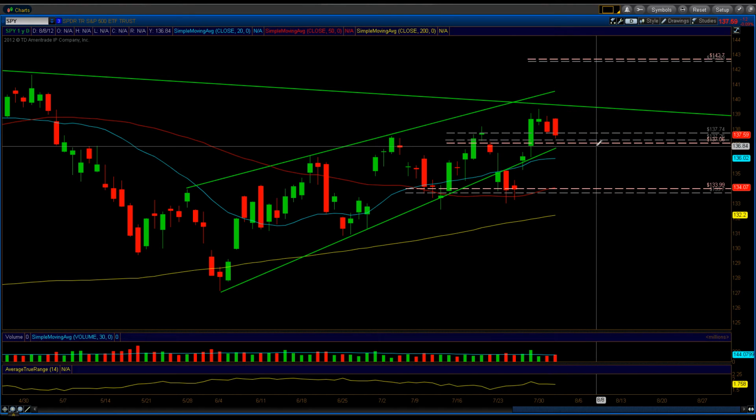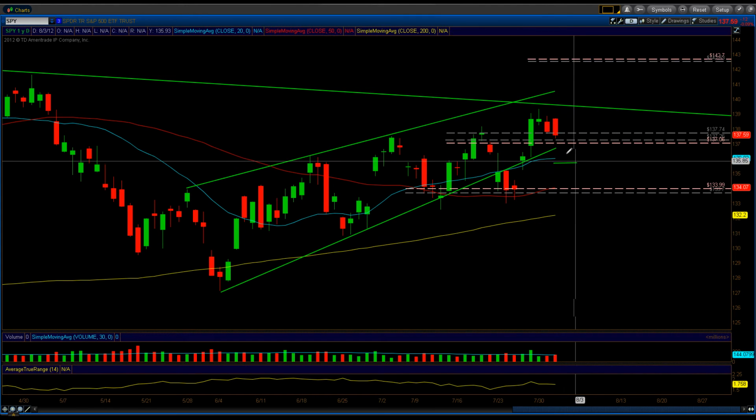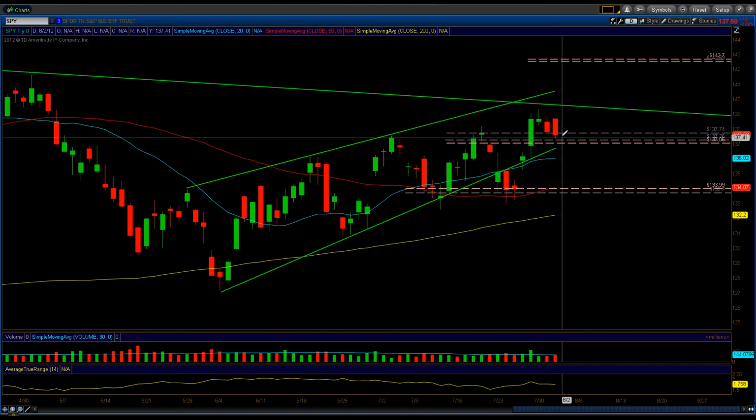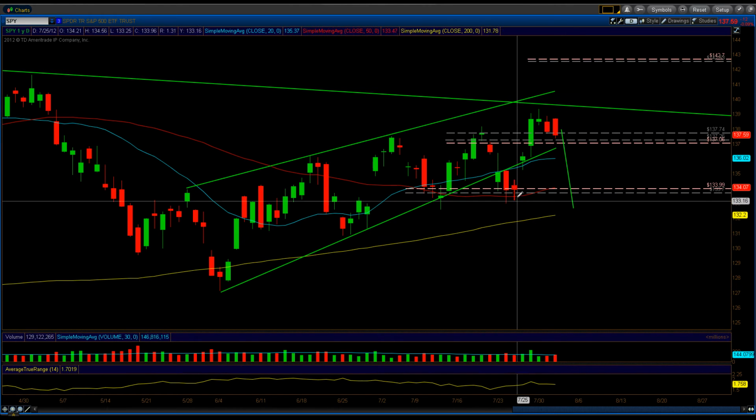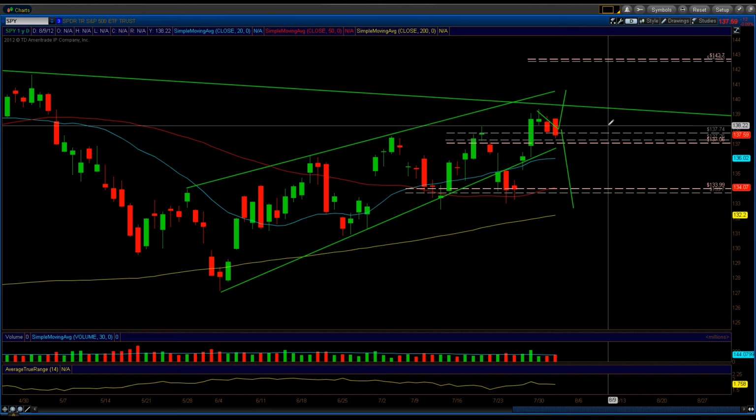Now if the ECB is bad news, then I do expect a breakdown of this pattern. And once this bullish consolidation pattern breaks down, then we should see a big move to the downside.